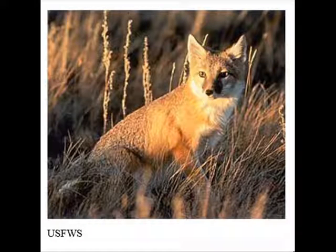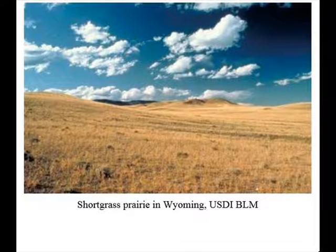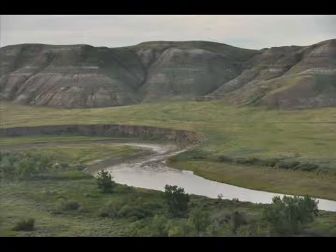This is called the Swift Fox. It's one of the smallest canines of North America, weighing just 5 pounds. It's about half the size of a red fox, standing approximately a foot tall. The Swift Fox is closely related to the Kit Fox, a desert species.